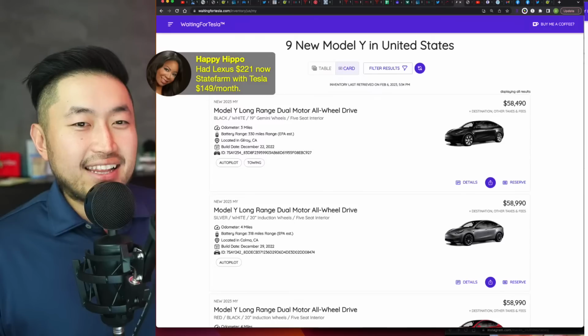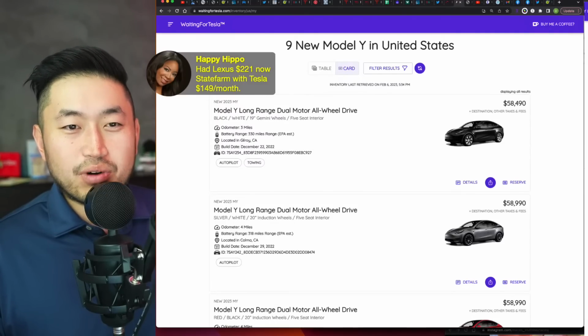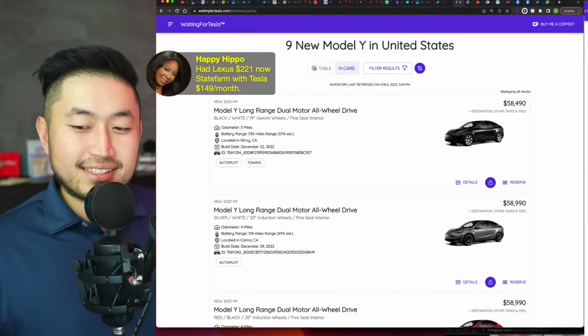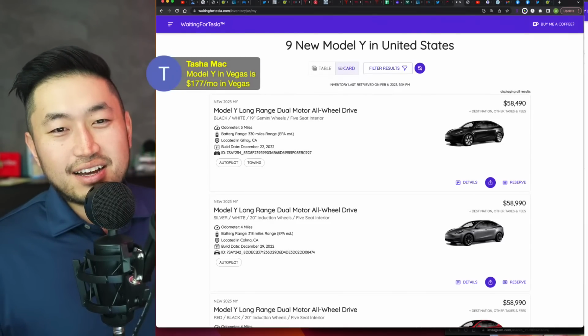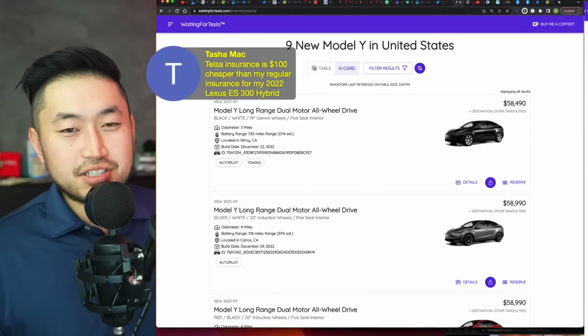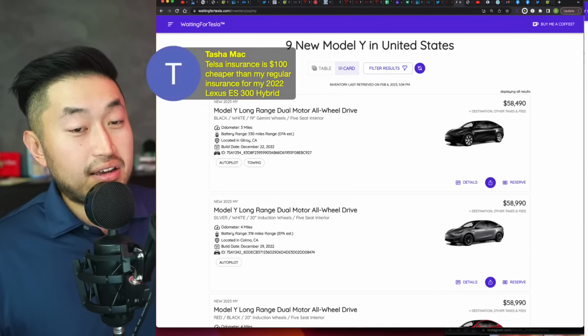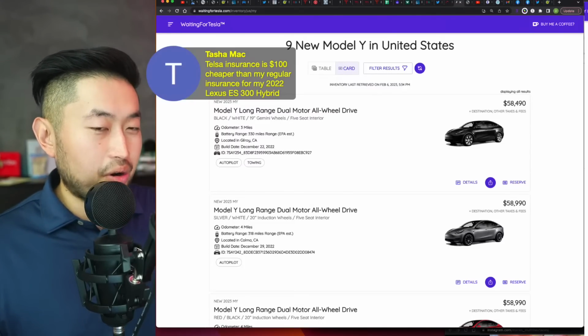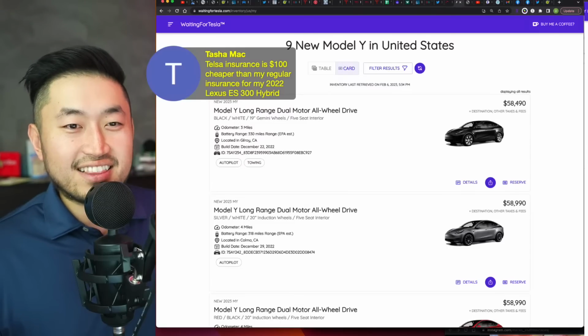Happy Hippo had Lexus at 221. Now State Farm with Tesla, $149 a month. I love it. I think I might make the switch too, just because the rates are good. Las Vegas, $177 a month. Okay, not bad. Tesla insurance is $100 cheaper than my regular insurance for a 2022 Lexus ES Hybrid. That's not bad, I like that. And you don't have to pay for maintenance, gas, or oil changes, all that stuff. I really like that. That's good.